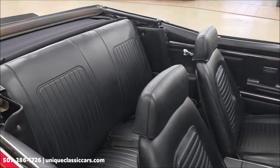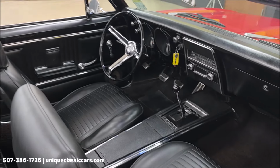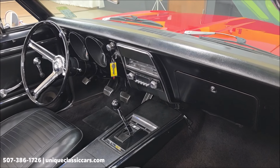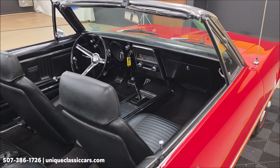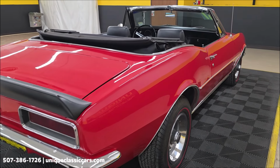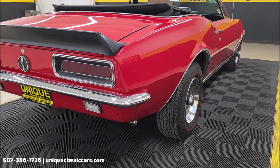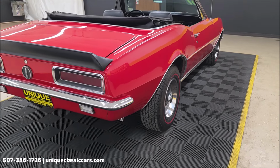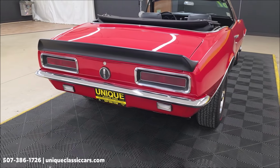Black vinyl interior, again, bucket seats since it's a console car. There's that 4-speed. Retro sound radio that is working. Power top works, and I will show you that going up and down before this video is over. You can see from the rear to the front, down that passenger side, panels are nice and straight. It does have headers, true dual exhaust, front to rear.